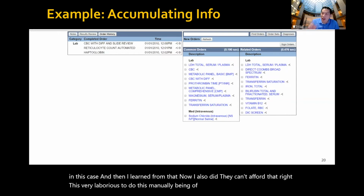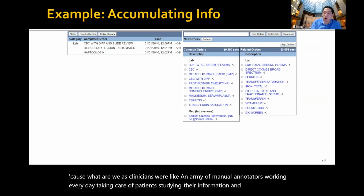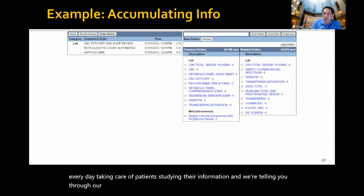But maybe we don't have to, because what are we as clinicians? We're like an army of manual annotators working every day, taking care of our patients, studying their information, and we're telling you through our orders, that's the concrete manifestation, our best guess of what the next best step is, the next diagnostic test or treatment to make.